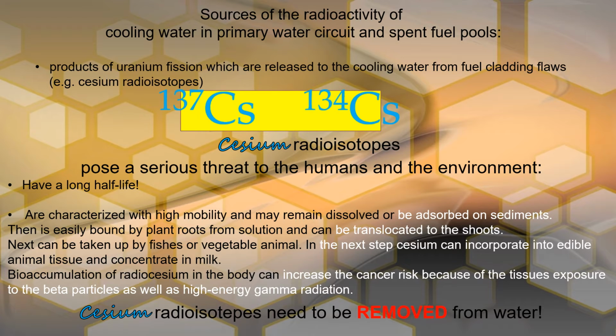Cesium is characterized by high mobility and may remain dissolved or be adsorbed on sediments. Then it is easily bound by plant roots from solution and can be translocated to the shoots. In the next step, cesium can incorporate into edible animal tissue and concentrate in milk. Cesium concentrates mainly in muscles.